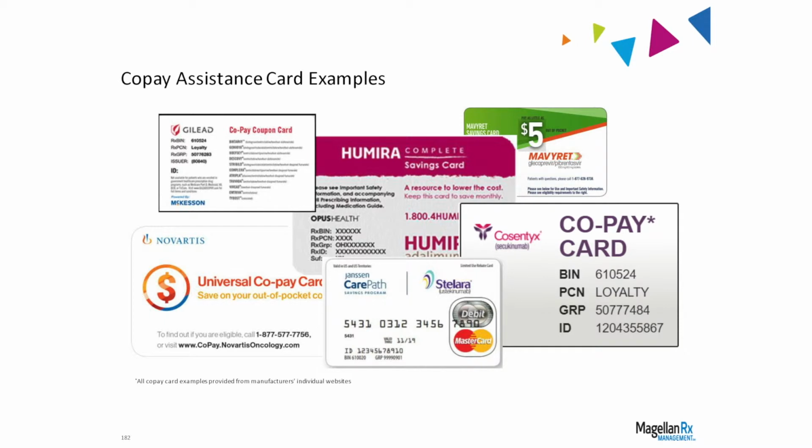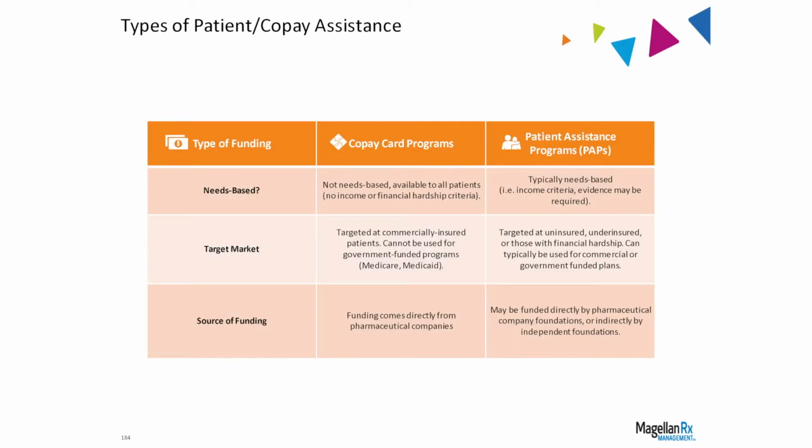This is an example of some of the programs that are out there. So, these are some of the more significant cost drivers. Your Humiras and Enbrels and Stelaras, your Hep C therapies, the Mavyret, the Harvoni, Epclusa, et cetera, et cetera. Those are all drugs that have Copay Assistance programs that are meant to offset members' cost, whatever that cost is. We're actually going to skip this one and just do a little bit of defining of terms.